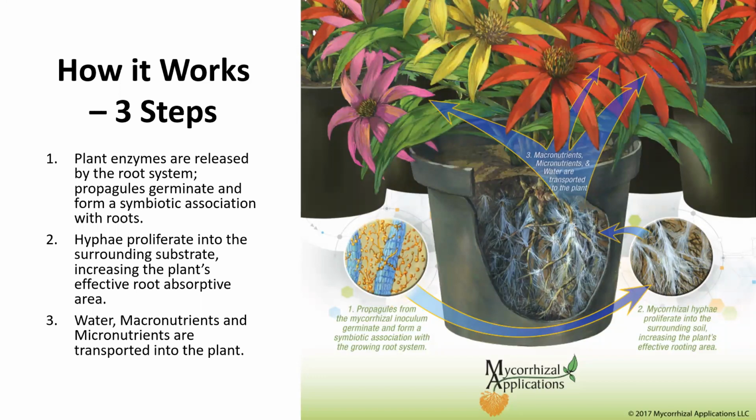So just a quick snapshot, 3 steps of how it works. We talked about the plant emitting the root exudates and allowing the propagules to germinate and colonize the roots. This then forms the hyphae that proliferates out into the soil and the surrounding substrate. And then this will allow water, macronutrients, and micronutrients to be transported into the plant.